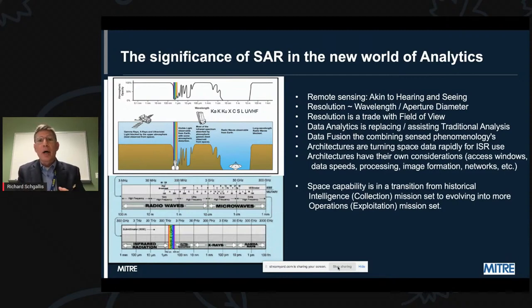But understanding what that trade space is and understanding that we're dealing with essentially different parts of the electromagnetic spectrum, and we are leveraging the fact that we might hear something that we can't see, we might see something we can't hear, and sometimes we'll be able to see and hear something. We bring these things together and we get quick validation that that is in fact what we thought it was.